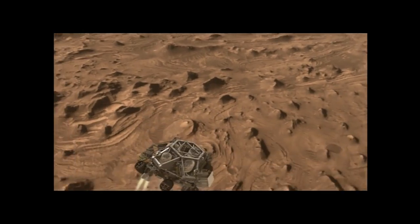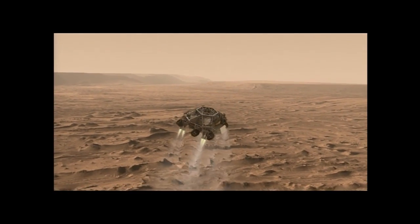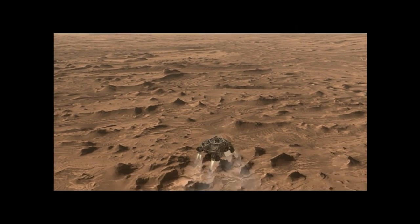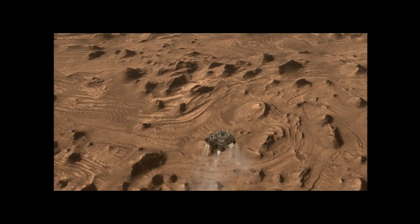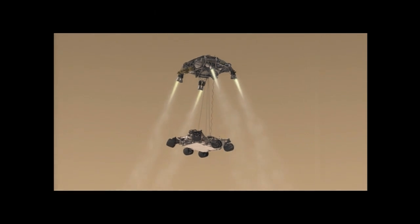Still pretty fast to be hitting the surface. So we have to turn on our rocket engines. We ignite our sky crane. We turn on the rocket engines. The rockets slow us down from about 200 miles an hour down to about 1 mile an hour, get us close to the surface, and it gently lowers the rover.